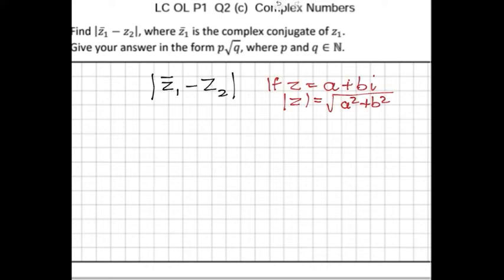Here we have a rectangular form number where we have the real and the imaginary coefficients. These will go into the square root. We square both of them to get the modulus, which is the distance from the origin to the coordinate.